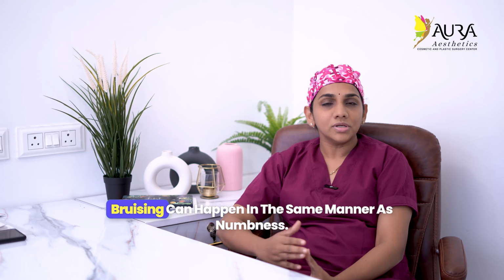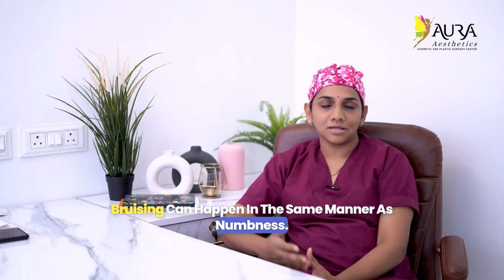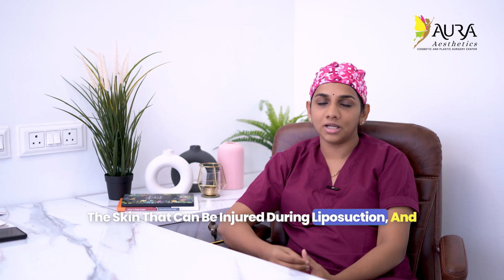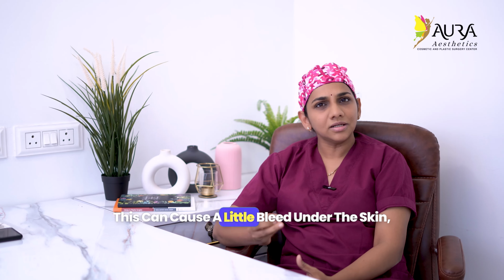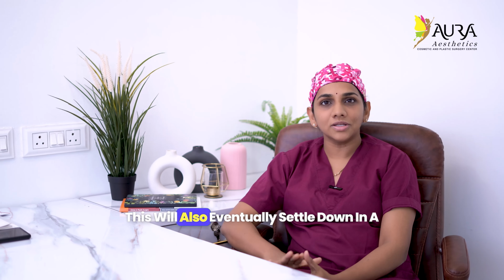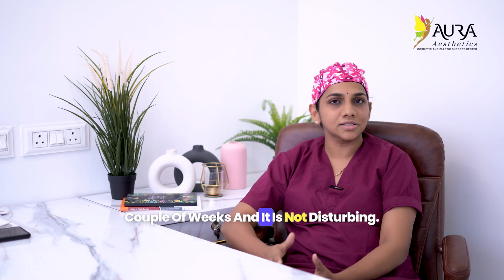Coming to bruising. Bruising can happen in the same manner as numbness. There can be small capillaries that are close to the skin that can be injured during liposuction. And this can cause a little bleed under the skin, causing temporary discoloration in the skin. This will also eventually settle down in a couple of weeks and it is not disturbing.